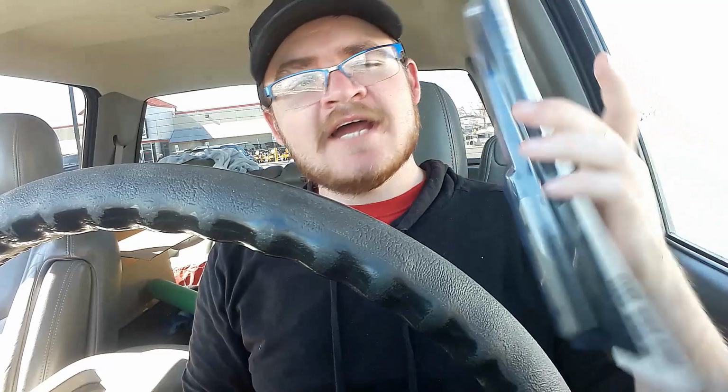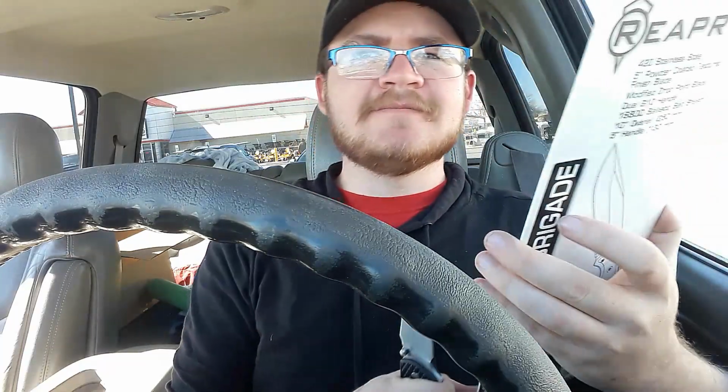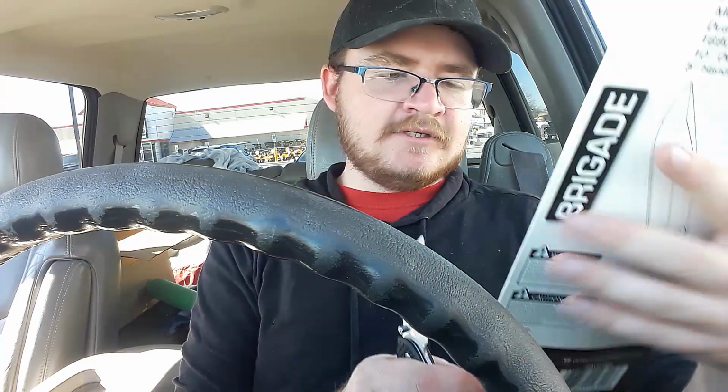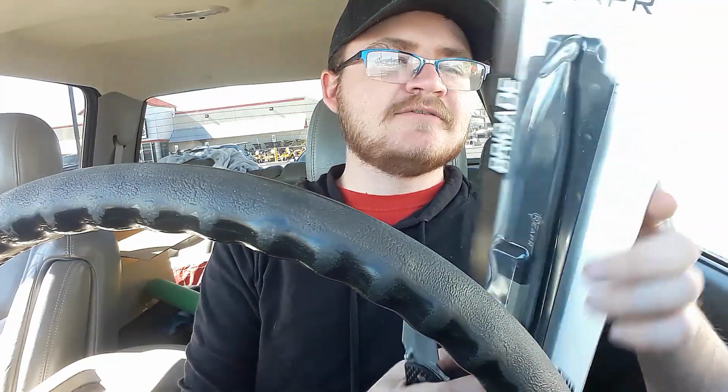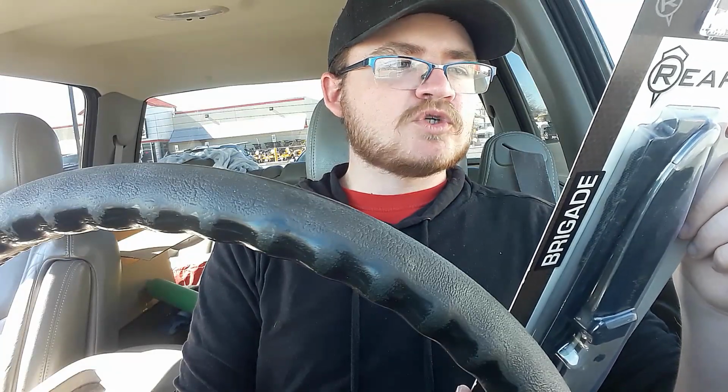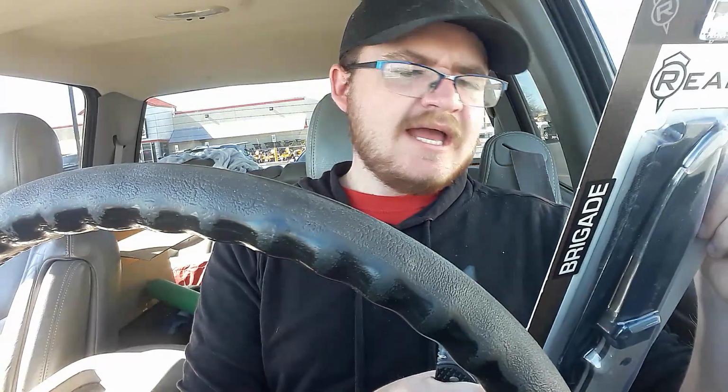I kind of wanted to get the spear, but they didn't have it. So I got this knife, which honestly is going to be more of an appropriate gauge of their quality, right? What the heck am I going to use a spear for? I probably will get the spear eventually just for fun, just to review it, maybe throw it at some stuff. But this is an actual usable tool. So let's go ahead. 5-inch blade, G10 handle, nylon sheath, and 420 stainless steel, which this also has 420.